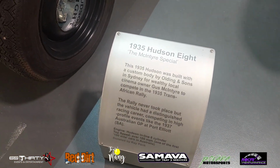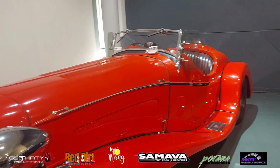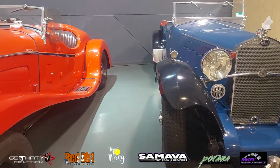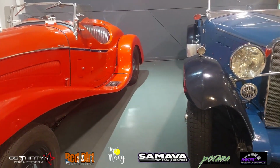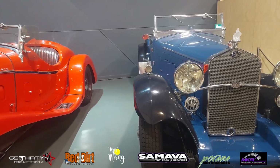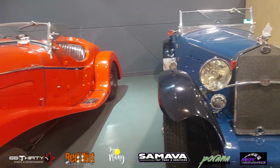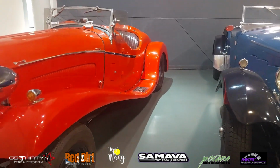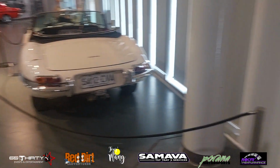The Hudson 8, 1935. You can tell the difference. I mean, there's only 3 years difference between the two cars, but this one has swooping guards into running boards, into swooping guards, a little bit more rounded. You can tell as they were changing between styles and how much things were changing in a short amount of time with cars.